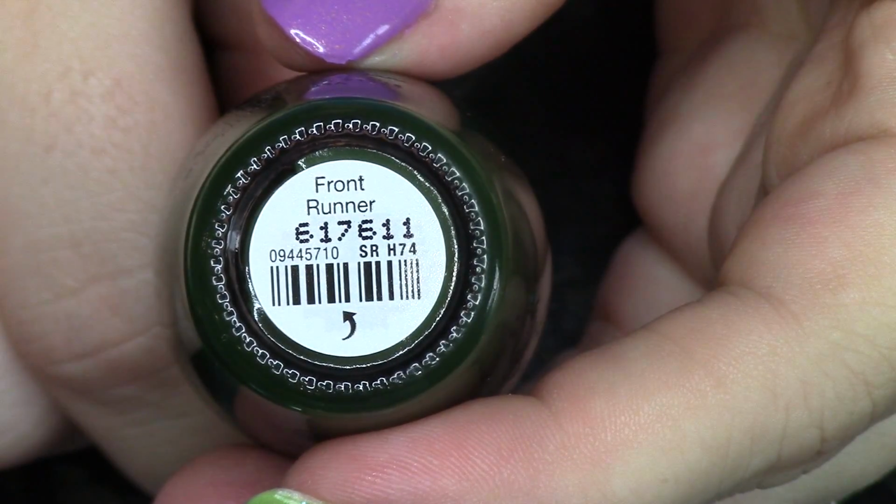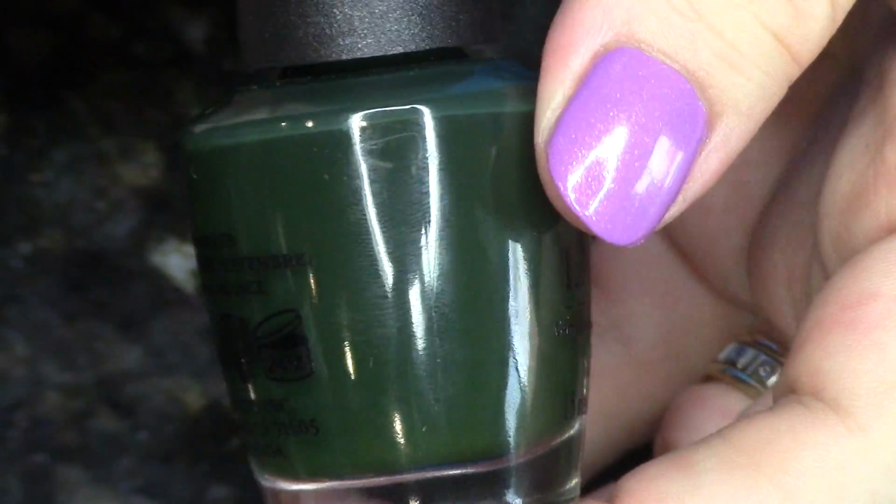So this one's called Front Runner. This is such a beautiful green. It's a pretty deep green. It's almost like the Militant green that was in the main portion of the collection, but this is darker. Yeah, I really like it. It has a super great formula. I was totally digging it.